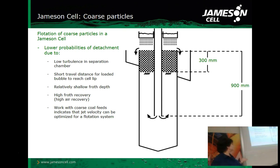So therefore you can get very high coarse particle recovery. Now, I haven't defined what a coarse particle is in this case. So for us, that's about 300 microns. So we recover 300 micron liberated particles exceptionally well. Beyond that, in coal, we can recover up to 1 millimetre. But once you get into the composite zone, it's just the same as any other device.